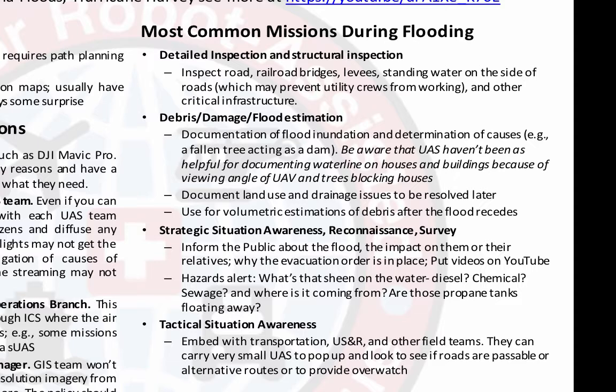And if you have lawyers with a developer over that, then it's a picture's worth 10,000 lawyer words. You can also use it for volumetric estimations of the debris after the flood recedes. Again, if you're trying to do the household debris, a little more problematic because of the trees in the way. Strategic situation awareness, reconnaissance survey, the kind of big picture.